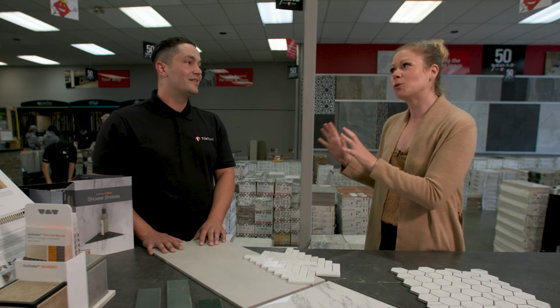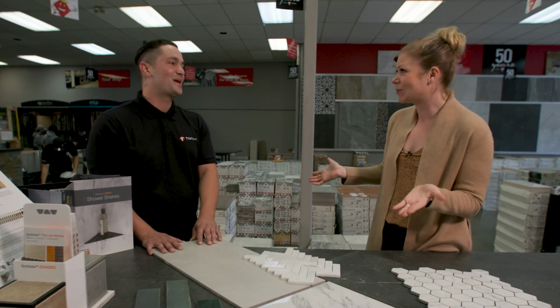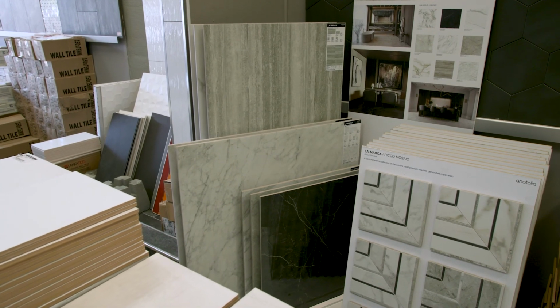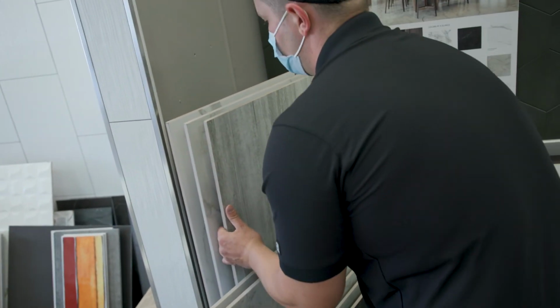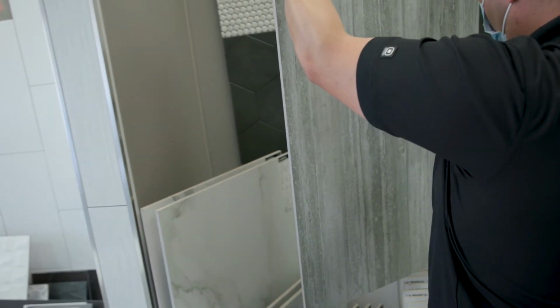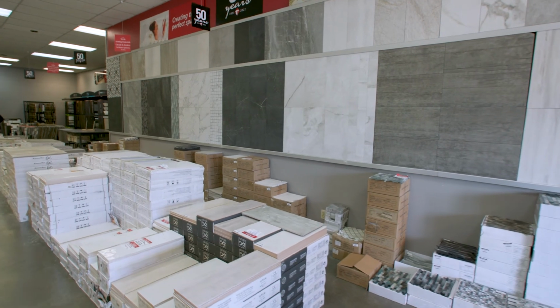And I'm not talking like a 12 by 24, which used to be a large format. Absolutely. I'm talking like 24 by 48, something massive. They're getting all sorts of crazy sizes right now, and I love it. The large scale just offers a lot to the space. It reduces the overall maintenance that a person has to take on with less grout lines.